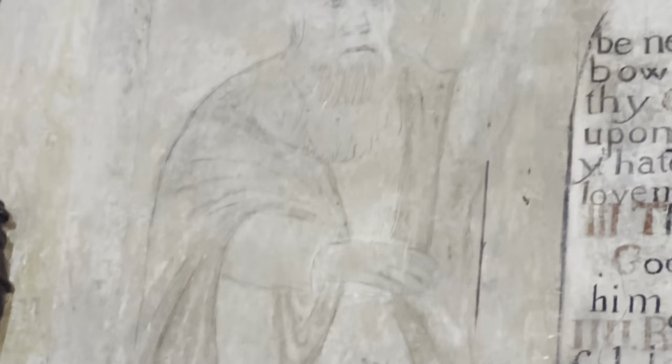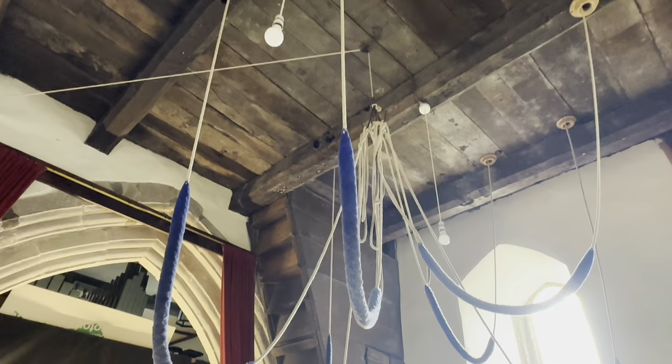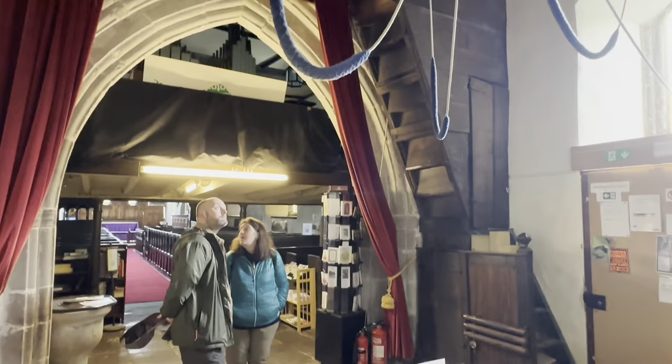Very faint, but you can see his face and beard. Something you don't see every day in a church. The bell ropes just hanging down here. Well, they're tied up temporarily, but yeah, this is where the bell ringing happens. Wow, they just close that curtain for a bit of privacy.